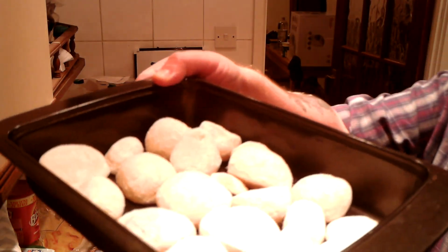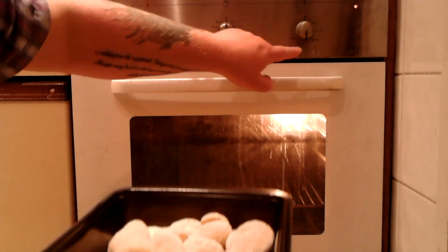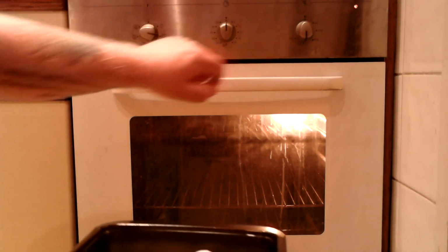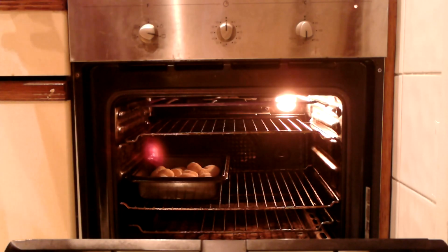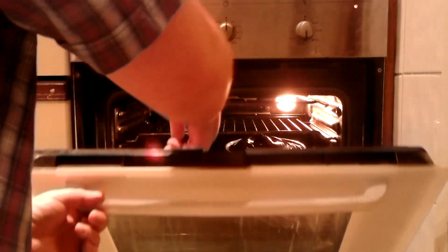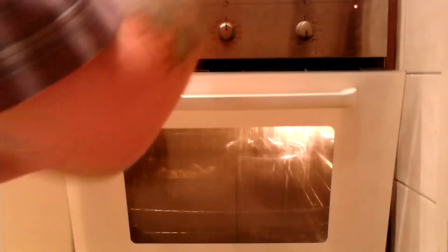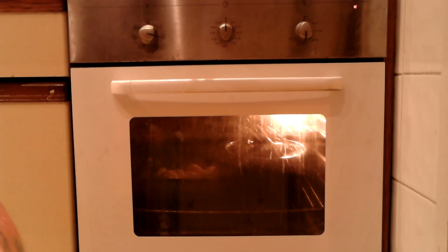Got the potatoes in the pan. Okay, the oven's on, like I say, about 180. 180 on the oven there. This will go to the left. The oven's been heating for about 5 minutes now, so it's sort of getting warm. There you go, and come back in 1 hour and 45 minutes.